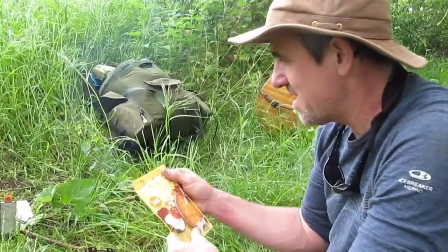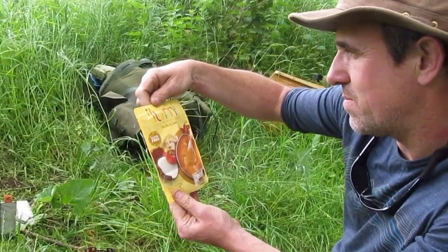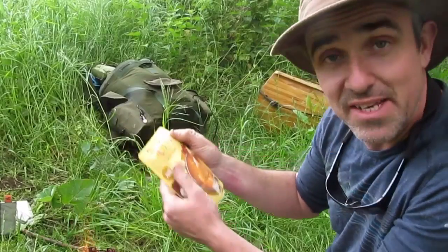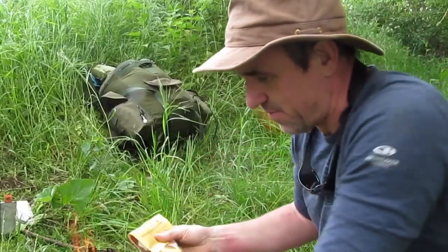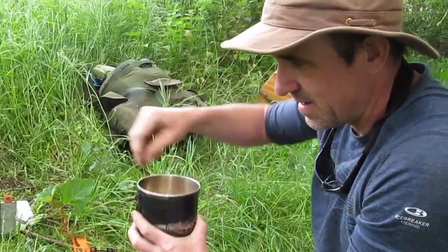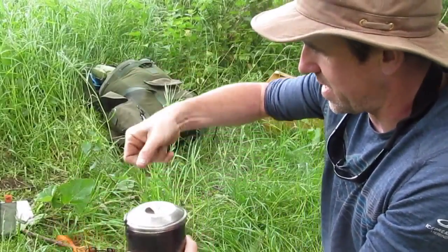So for my lunch today, I've got one of these Illumi soups. It's Tom Kha Gai soup. I have no idea what that is, but it looks tasty. So I'm going to just fold that in half, stick it in my billy with enough water in there for a cup of tea as well. Stick the lid on and stick it straight on the honey stove.